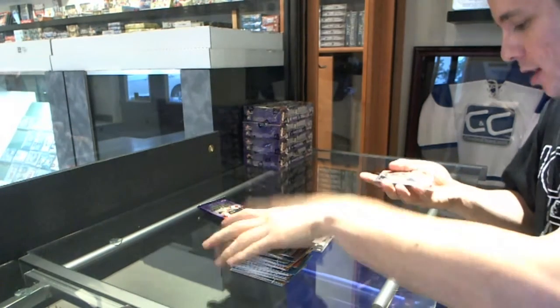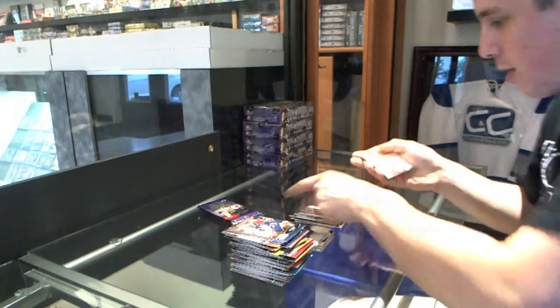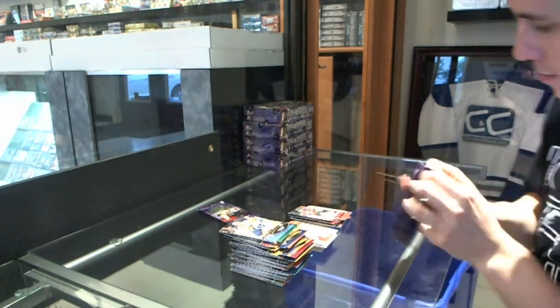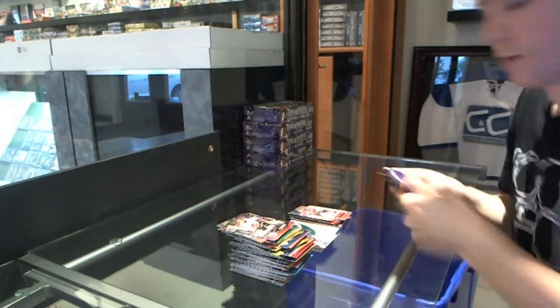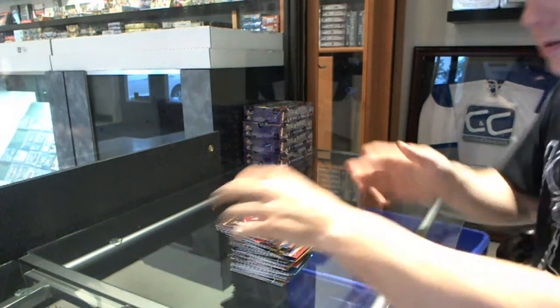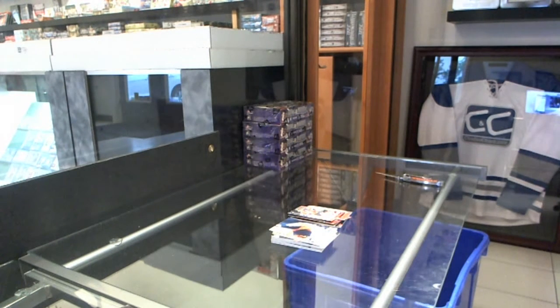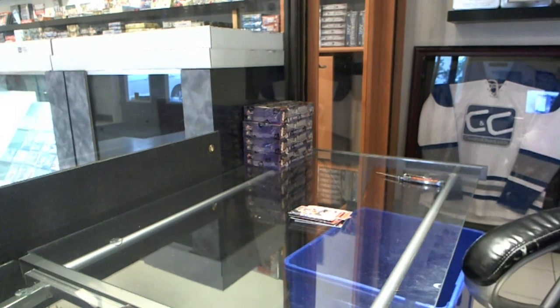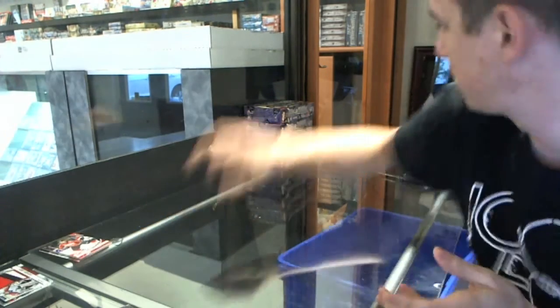There you go. Top prospects insert for the Columbus Blue Jackets, Ryan Murray. And base. And base. There you go. Box one in the books. Sure that makes those first two cards. That stack won't stand very long.